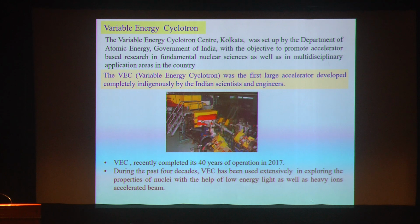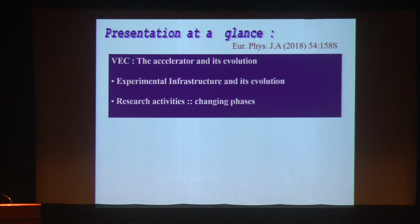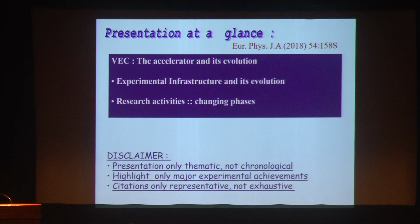During the past 4 decades, the variable energy cyclotron has been used extensively in exploring the properties of nuclei with the help of low energy light as well as heavy accelerated beams. My presentation will be like this: VECC, the accelerator and its evolution, experimental infrastructure and its evolution, research activities, changing phases. Up to 2017, the whole work has been compiled in a review article, European Physical Journal A, 2018. The presentation is only thematic and not chronological, highlights only major experimental achievements, and citations are only representative, not exhaustive.